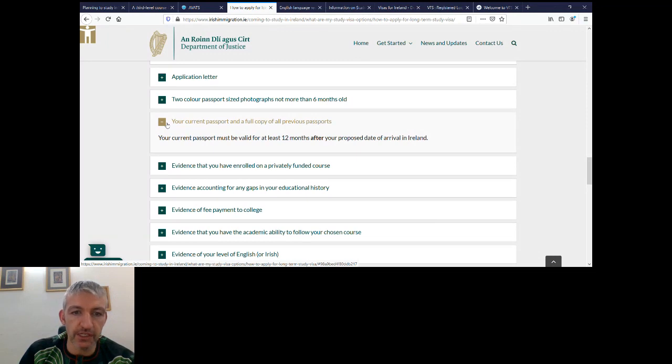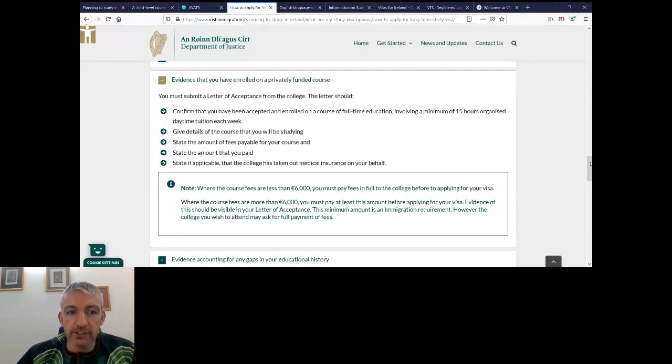So this is your admission letter, plus evidence of the amount of fees payable for your course and the amount that you've paid so far. If the medical insurance is part of the college fees, that needs to be specified and spelled out. And the minimum amount is €6,000. A couple of courses have fees less than that, so you have to pay all fees in those instances.